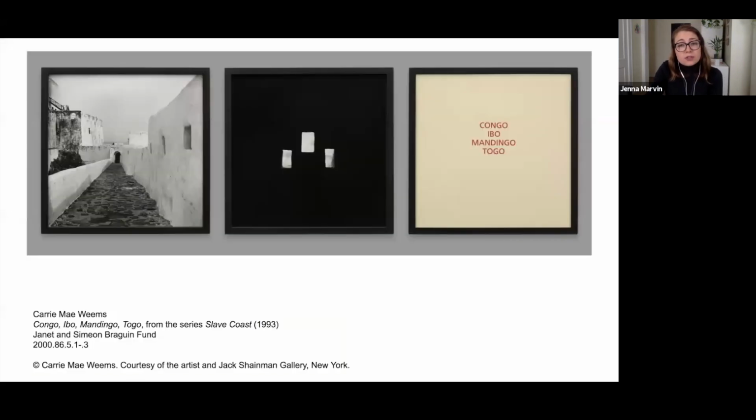A photographer and multimedia artist, Weems visited the west coast of Africa in the early 1990s to photograph both ancient and colonial structures. In a lecture at the Brooklyn Museum in 2010, Weems pointed to her exploration of buildings and material culture as the beginning of her long-standing interest in what she calls the architecture of slavery.